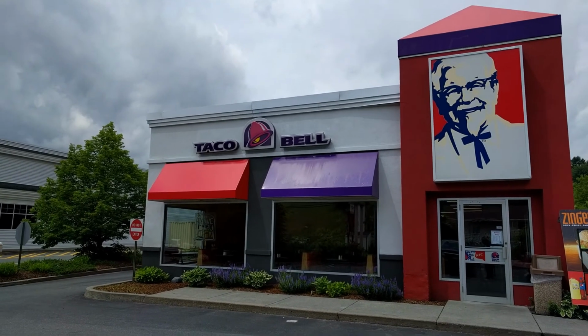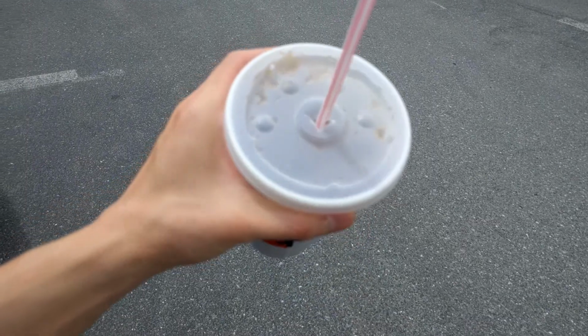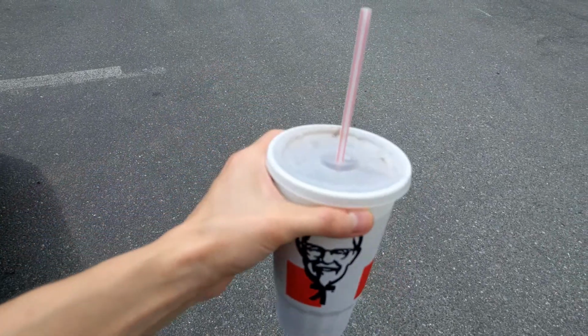Got myself a little Taco Bell KFC, you know, freaking love Taco Bell. For some reason this place has the best mix on their Pepsi. Like, the Pepsi here is just bomb.